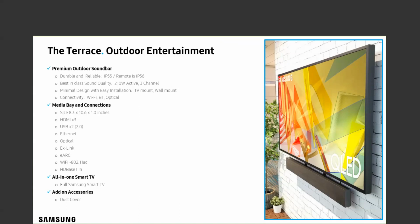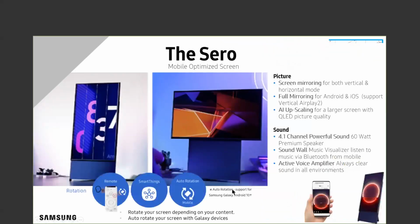When we take a look at our next one, we are going to be looking at the Sero itself. This is going to be really designed for that customer that wants to use the mobile phone a lot. So it will mirror from their phone to the TV itself. If you're using a Galaxy device with Android 10 and above, it will completely mirror that device. And if you rotate it sideways, the TV itself will rotate with it. So if you're watching a YouTube video and then you want to go full screen, you turn your phone sideways to make a full screen, the TV itself will rotate with that.